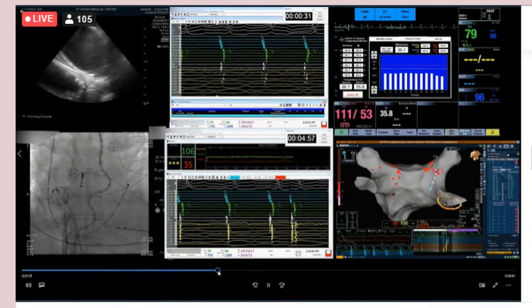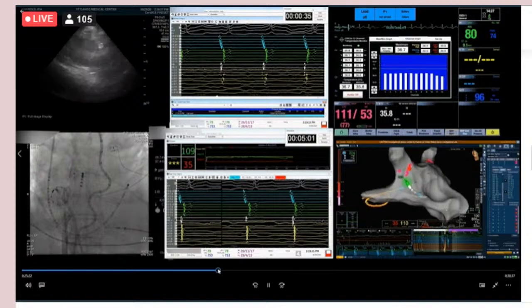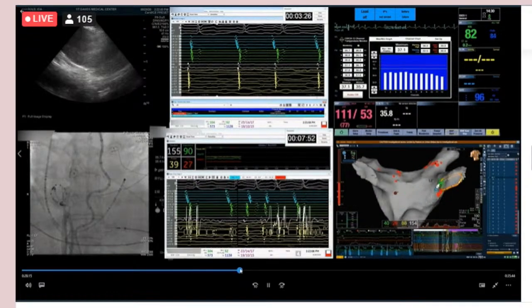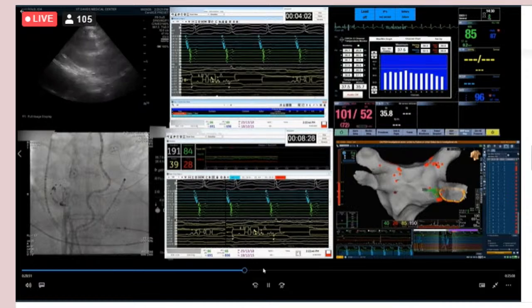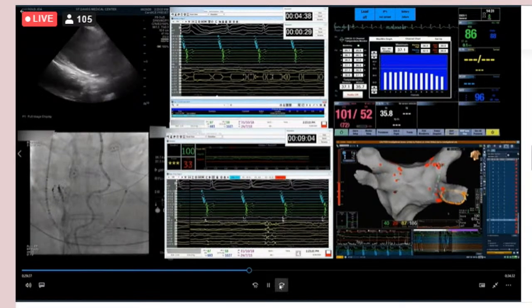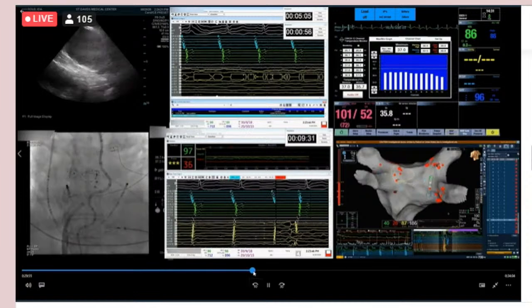And that's the right upper is now isolated. It's in the right lower, and go ahead and fast forward through that. Everybody here has seen pulmonary vein isolation. Okay, keep going. And I suspect in this case we probably did the posterior wall. Go ahead and show us that.